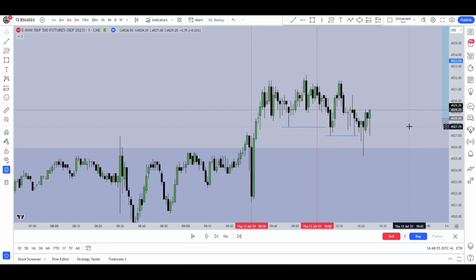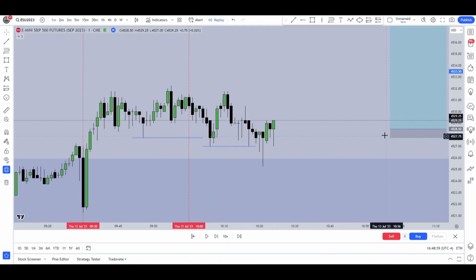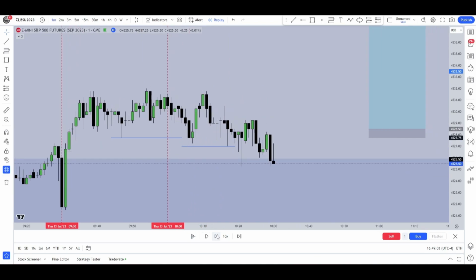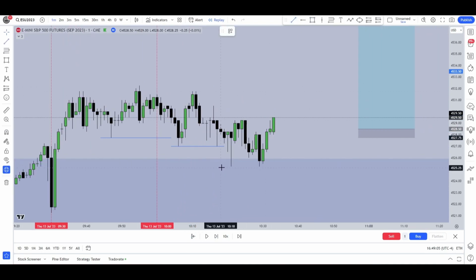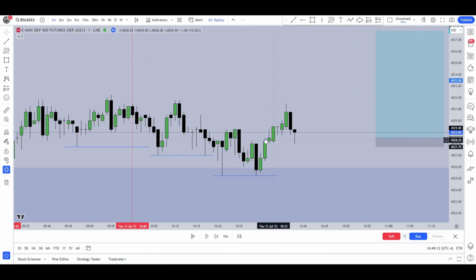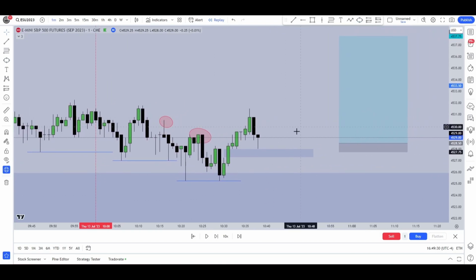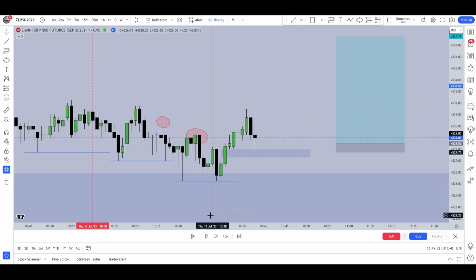If I saw a move to the upside that created a fair value gap and a market structure shift, then I would like to enter on the fair value gap. It went down again and made an equal low, and here we saw the fair value gap being created, and we also had a market structure shift. It swept the highs of these two candles, and we created this fair value gap. So ideally I would like to see if we got down to this fair value gap again.